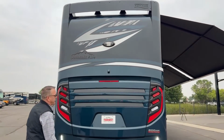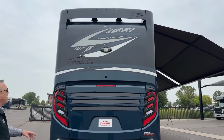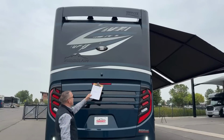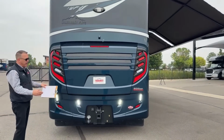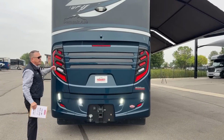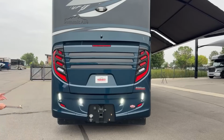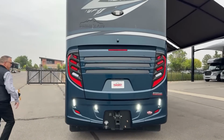Nice little spoiler up there, lights. We have our camera here for our backup. Again, nice LED lights. If you're backing up to a trailer at night, you've got plenty of visibility. You also got these really bright LED brake lights, reverse lights. They're gonna see you when you're stopping. Just a great back cap from Newmar here.